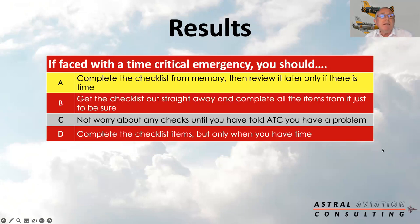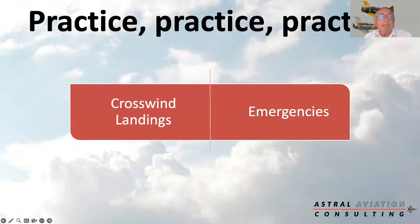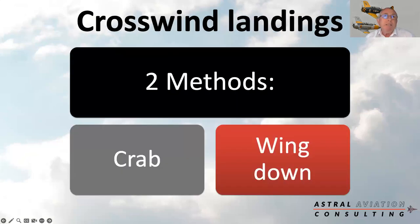Right, so let's have a think about practice, practice, practice then. We're going to have a look at a couple of things. We're going to have a look at crosswind landings in particular, and we're going to have a look at handling some emergencies and things like that. So let's have a look at crosswinds then. Not going to teach you to suck eggs here, but basically there are two main methods that you can employ depending on how you've been taught. First one's crab and the second one is wing down. So we're going to have a look at each of those in turn then.